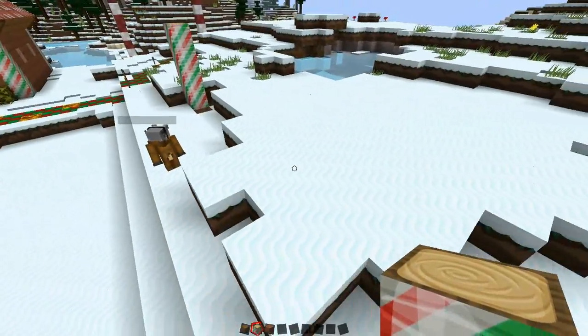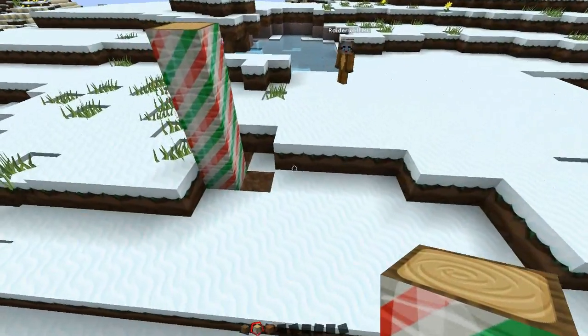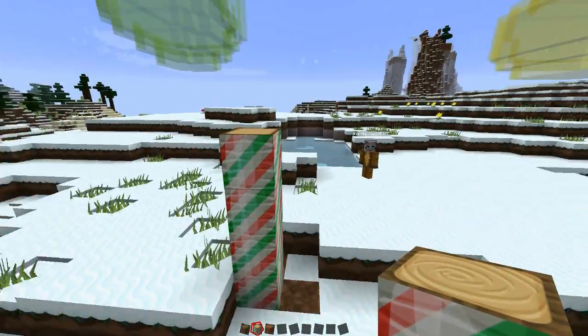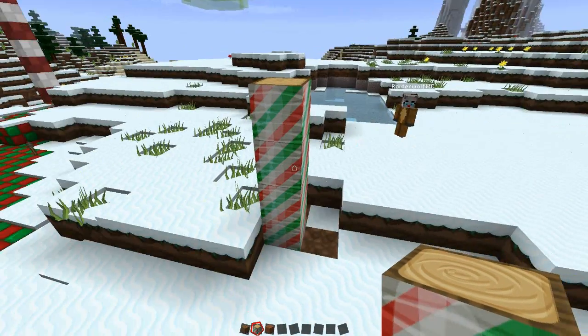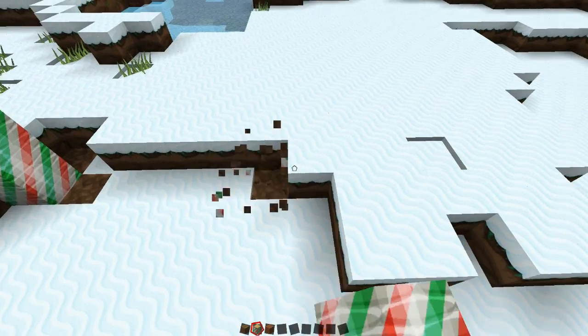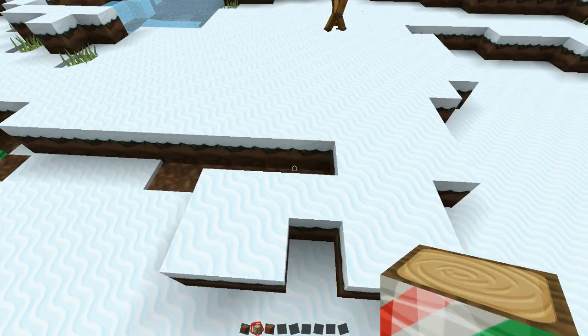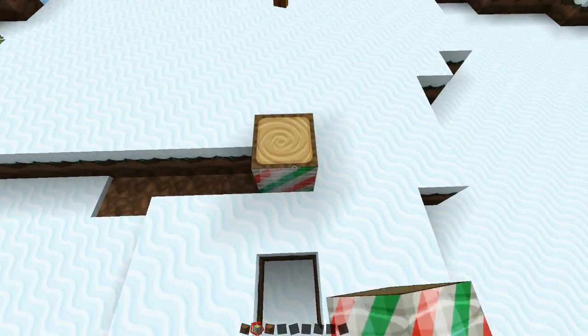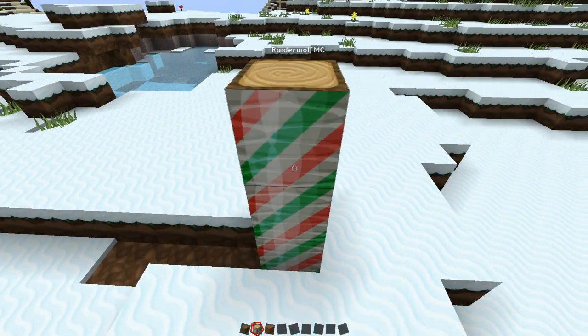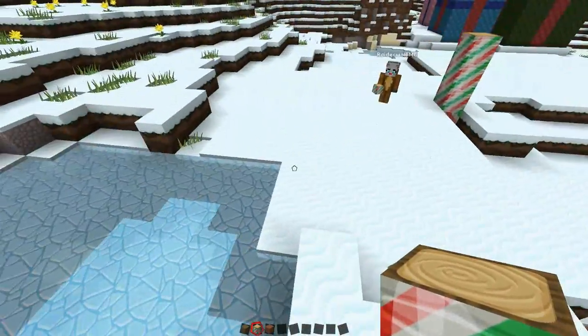How big should we do it? How many reindeer are there pulling this sleigh? 2, 4, 6. Oh gosh. It's about 8, and then Rudolph at the front. Let's just go for this size. Yeah? Okay. So this will be the back? Door open.